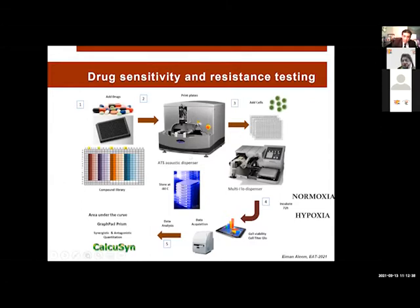Our workflow for drug sensitivity and resistance testing is as follows. We have 384-well plates and the compound library, starting from 50 different drugs in 5 different dilutions. Then we print the compound library into other plates using the acoustic dispenser, which is a robotic machine. After that, we can freeze or store the printed plates at -80 degrees for as long as we like. But when we want to do the experiment, we thaw the plates with the compound library and then add the cells. We can add them manually, or we can use the multi-flow dispenser, which is a semi-robotic instrument.